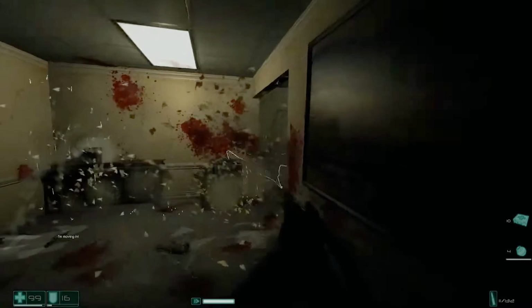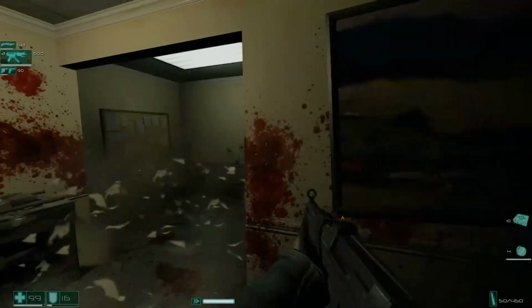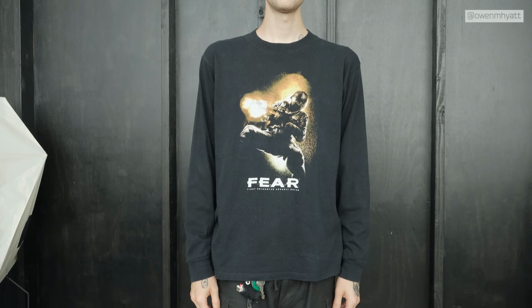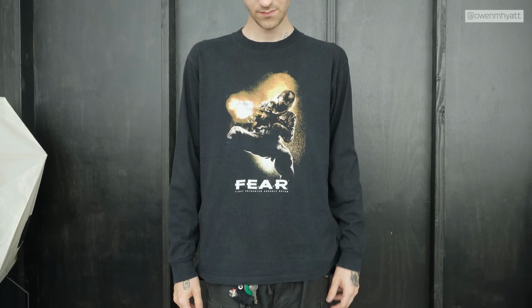And yeah, this long sleeve is just nuts. It has just one of these soldiers on it just opening fire. I do have another Fear shirt somewhere, but I have never seen this one before. It's on another one of my favorite blanks, the Gildan Heavyweight Cotton blank. And you guys know I just love a long sleeve.